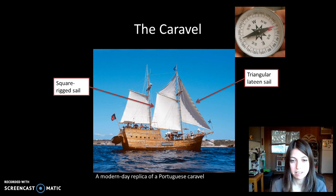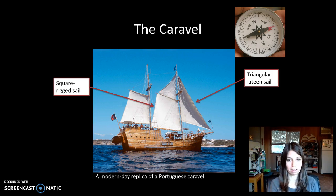The triangular lateen sail was basically used in the Mediterranean to capture the light winds of the Mediterranean, and the square rigged sail was basically used to capture the heavy winds of the Atlantic. So when you combine these two types of sail on one ship, you enabled it to travel in different sea conditions. So this ship can travel long distances. Later, the Portuguese also added cannon to their ship, and with cannon fire, they could very easily capture port cities.